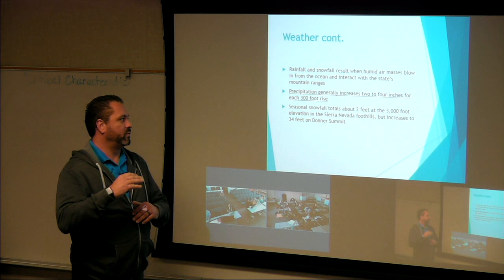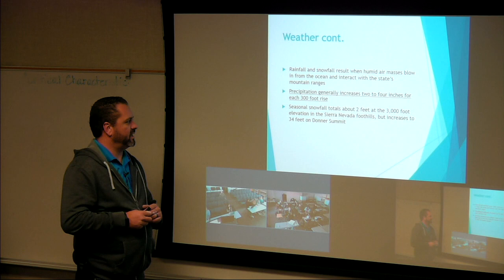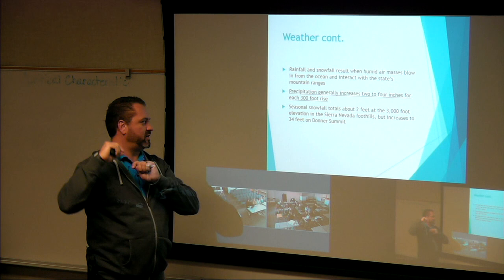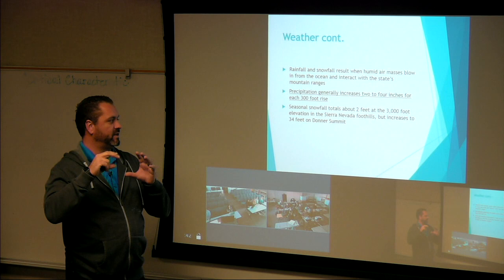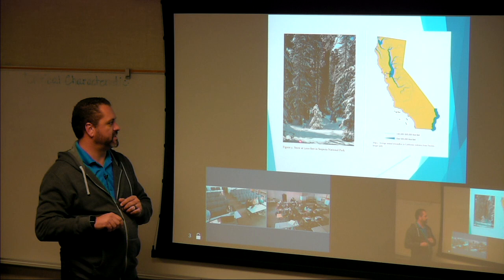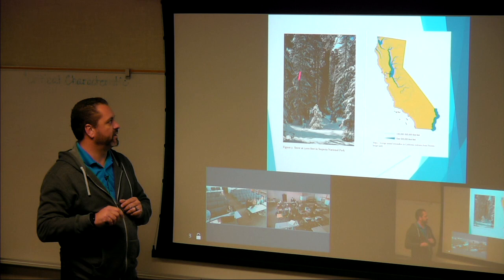Seasonal snowfall totals about 2 feet at 3,000 feet elevation in the Sierra Nevada foothills, but increases to 34 feet at Donner Summit. Donner Summit is just north of Lake Tahoe. If you're wondering about the name, it's the Donner family, you can Google it. But Donner Summit usually has a lot of snow on average. At 7,000 feet in Sequoia National Park, you see the picture on the left where it's just snow covered. This is the top of a tree, and it's probably got 10, 15, 20 feet of snow there.